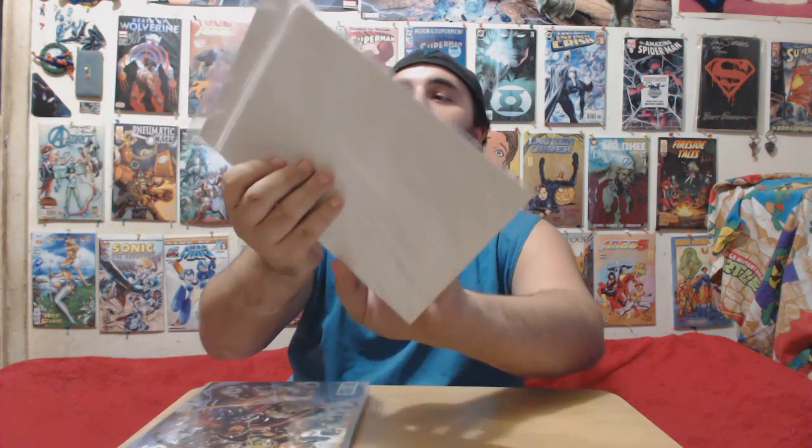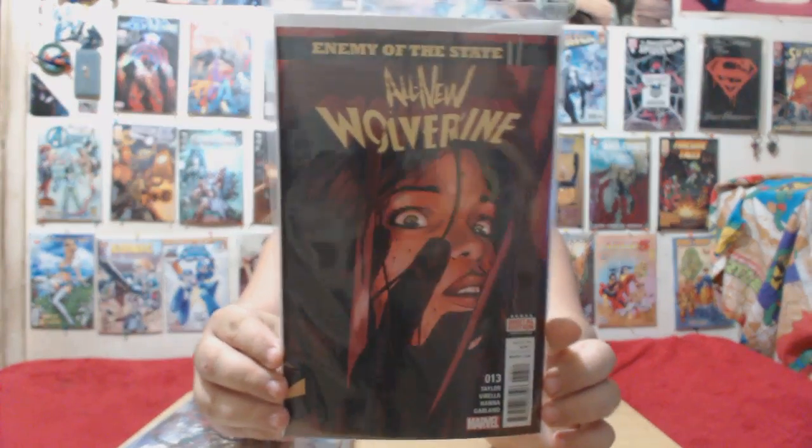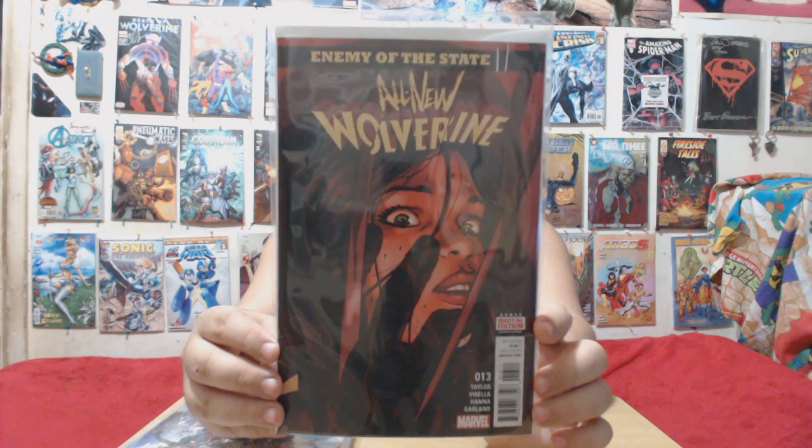But anyway, we also got Welcome Back, All New Wolverine, issue number 13. This is part 1. Sorry for the glare. I'm trying not to get it because you get a little bit of a glare. But part 1 to Enemy of the State, number 2. Enemy of the State 2. Welcome back, and welcome to the pile, both Champions and All New Wolverine.